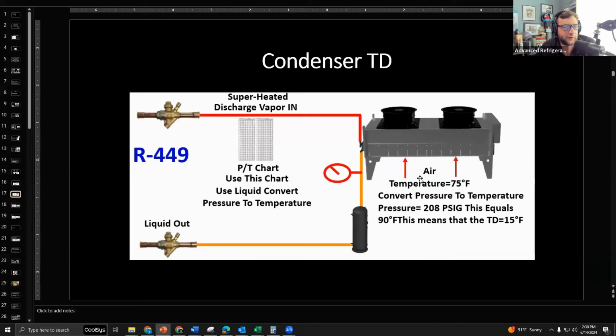I talked about this briefly, and I just wanted to explain something because a lot of questions that I get, one of the biggest ones is, how do I know what the discharge pressure is supposed to be? I'm very adamant about trying to figure out what it's supposed to be. And this is the TD that I was talking about. The TD is basically your air temperature in, added to whatever the TD of the condenser design is, will give you a saturated condensing temperature, which would give you a pressure. I don't ever usually talk in pressure unless I'm just trying to explain what equates to what.